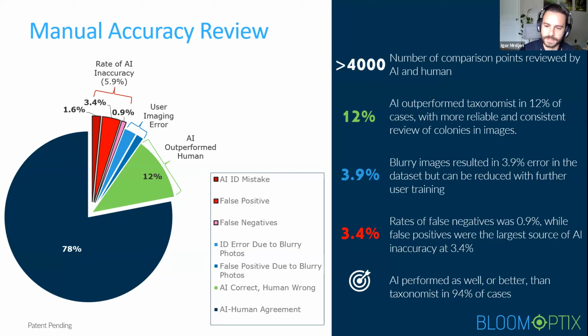So a false positive rate of 3.4% might even be a little bit elevated. But in reality, the human taxonomist assigned classification and AI classification only differed in about 1.6% of cases. And so overall, the AI performed as well as or better than a taxonomist in about 94% of cases, once we account for those blurry images where human and AI were both kind of wrong in those cases due to poor photo quality.